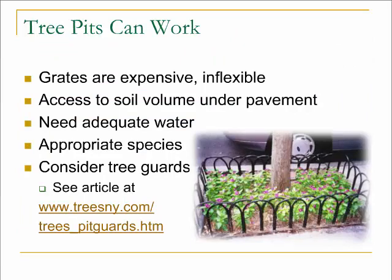You need to be able to get access to the soil volume under the pavement. The trees need to. It's hardly any tree of any size that's going to survive in a small cutout in the pavement. Water is the main limiting factor often, so you need to get water down to them. And sometimes it's just a matter of picking the appropriate species.